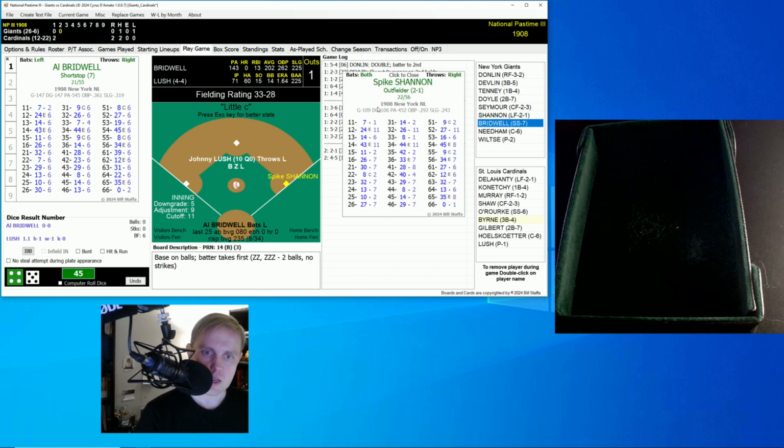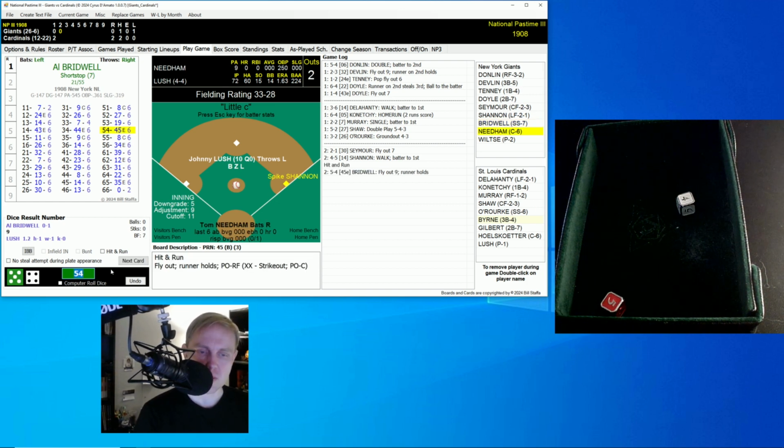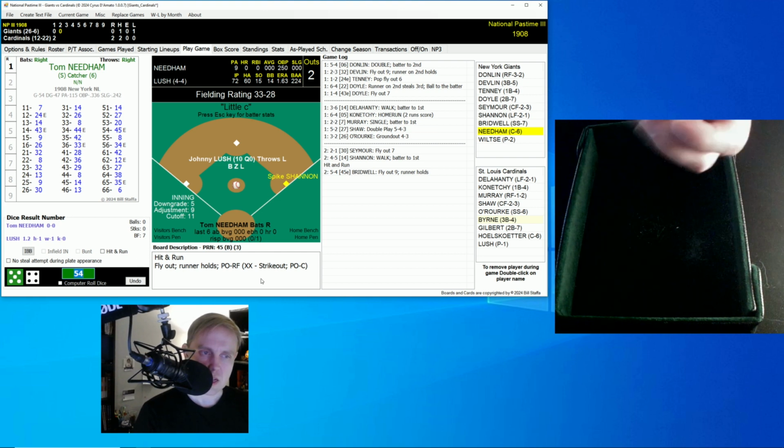Bridwell here likely is going to bunt. I will check on Shannon. He does have an 11, so maybe we will hit and run instead. Bridwell hitting a mighty .202. And his roll is a 54 for a 45. It's just a fly ball to right field. Murray has it for the out. Shannon returns to first. 2 away, and here's Tom Needham.